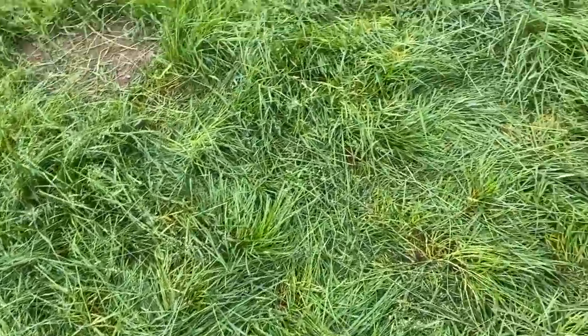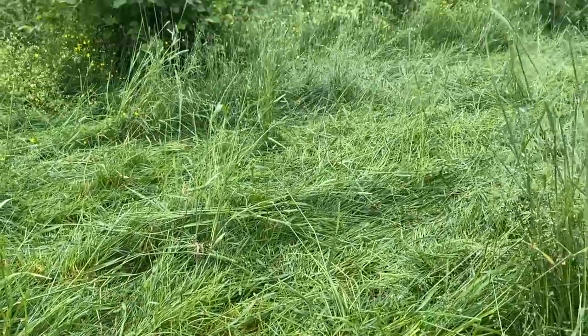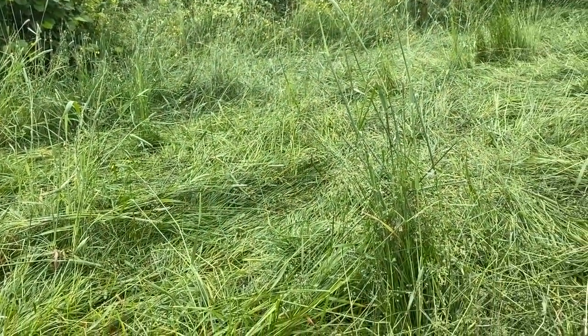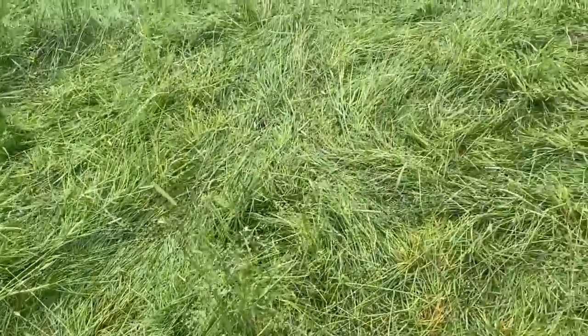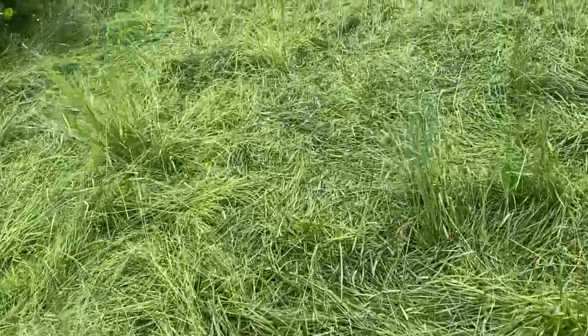And I like to have different age classes of grasses, but also different heights of grass on the ground. You can see these wispy bits still standing, and then a lot of different height. It's good for insects. So we've started to try and graze tall.